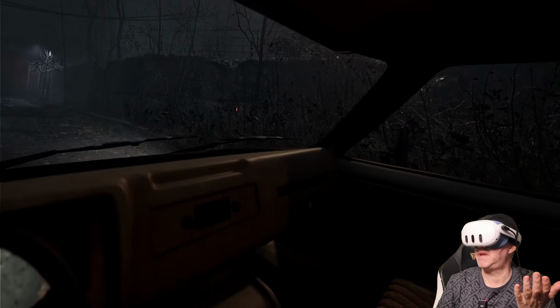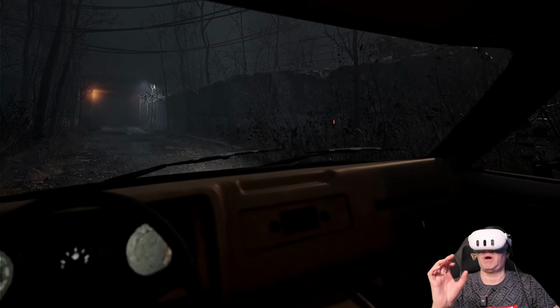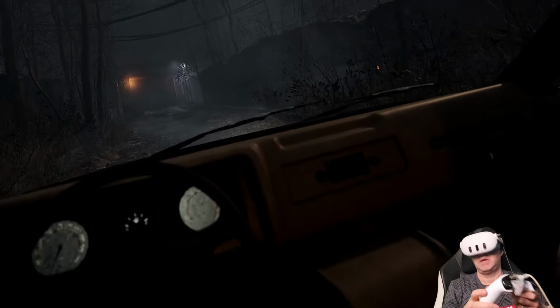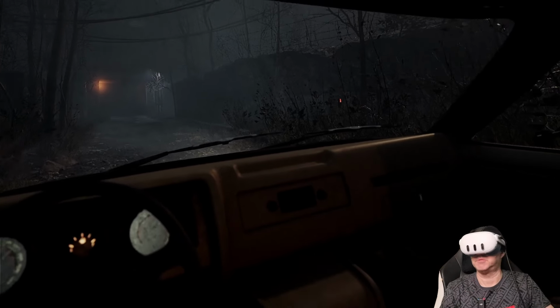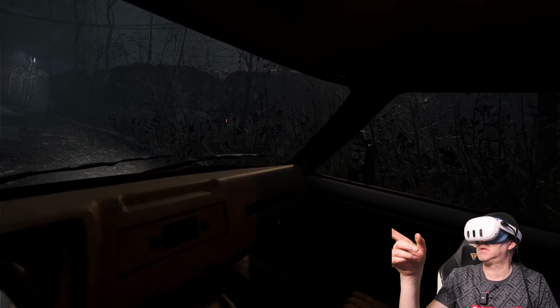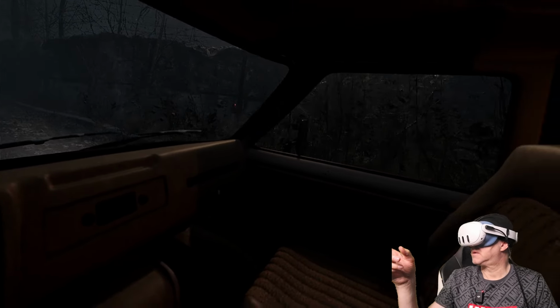Some games like this, when you play with the UEVR mod, when you go to open the doors, the cursor might not be in the right position. Again, just move the right thumbstick up and down until you get the cursor in the right position. What's that red light there? Like a little red light, look. Okay, is this a tunnel?